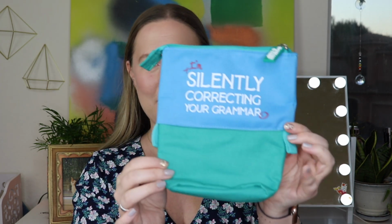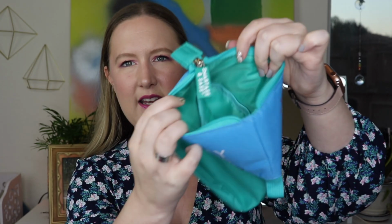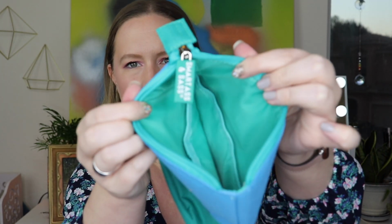This is really cute, the blue and the green. And it says it on both sides, and then on the zipper it actually says Smartass Sass. So this is $12, and on the inside you can see there's like little pouches in here, so I guess this is supposed to be like a pencil case, you know, they can fit in like that.